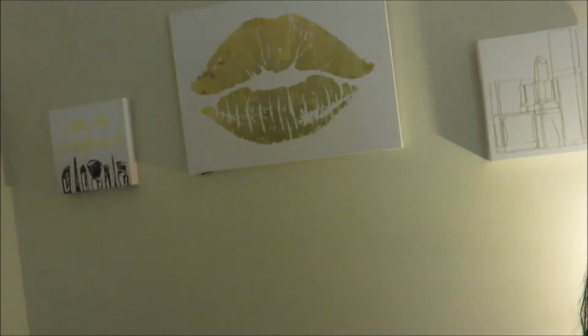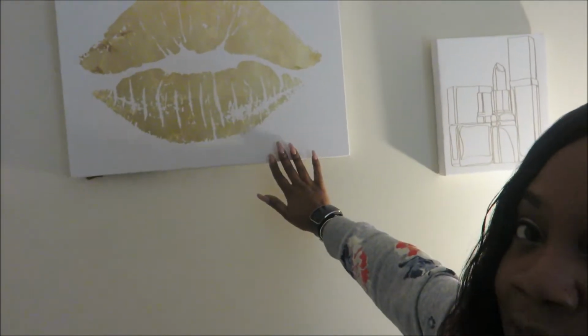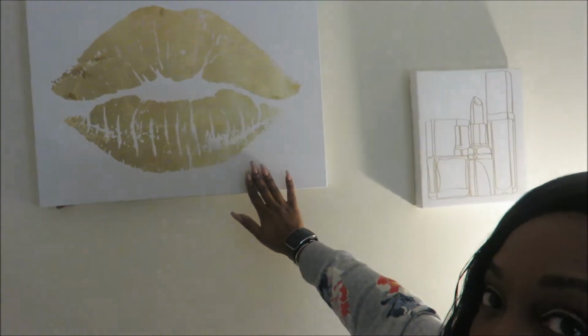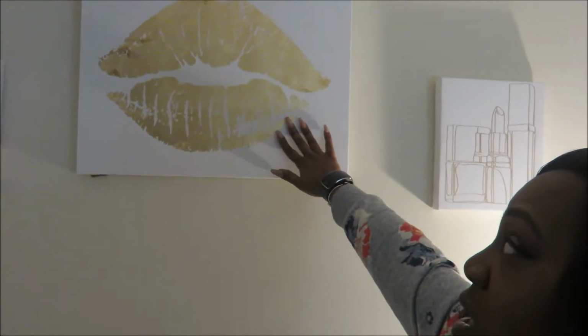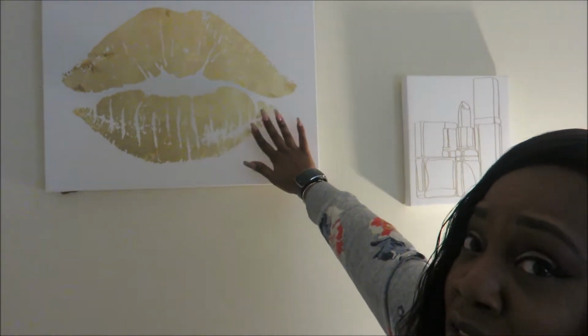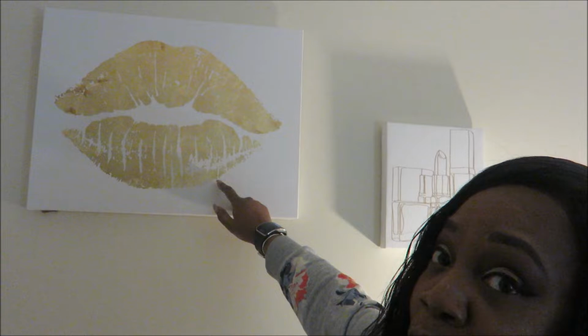On this wall over here though is my gold and white wall. So I have the famous gold lips that I found actually at Hobby Lobby. This was the most expensive one. I think I bought this and maybe had a coupon for this because this was originally $39.99. I missed it a couple of times when it was 50% off, and I kept putting it off because the Hobby Lobby that I go to isn't close by. It's a good 25 minutes away, but I saw it and I had to get it.